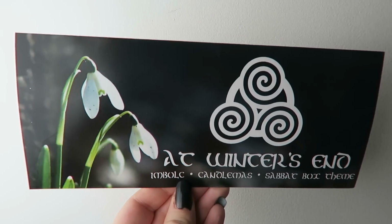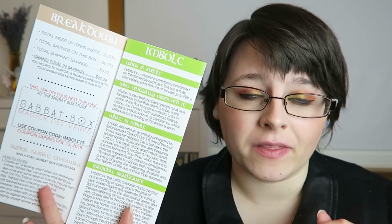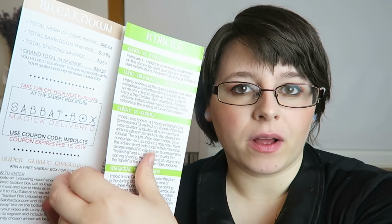So this basically has all the information of what's inside the box, the cost, the description, why they picked it, and all that kind of stuff. It talks about the holiday itself as well as how everything inside of it correlates to the holiday.